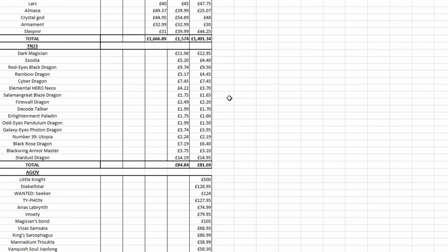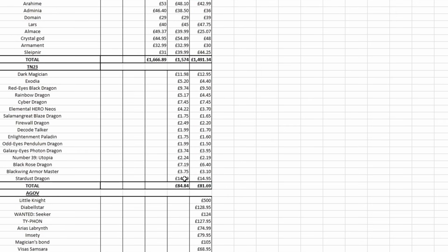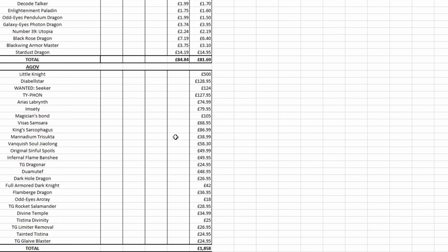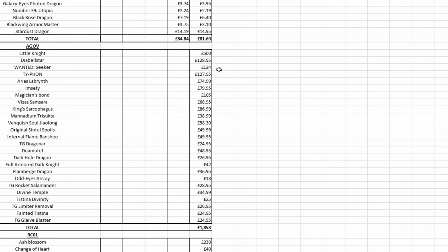Going into the Megatins, overall still hovering roughly around the £80 mark for the entire set, which is fine. And then we get into Age of Overlord for the first time in this series, and overall this all adds up to 1850, which is very, very high. I feel like a lot of these quarter centuries are definitely still priced a lot higher than they will settle at. There are a lot of very, very cheap ones, but a Little Knight at 500, man. I don't think that's gonna hold.